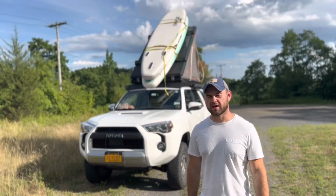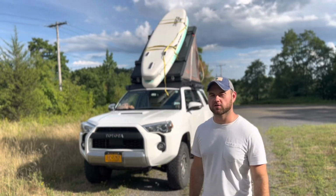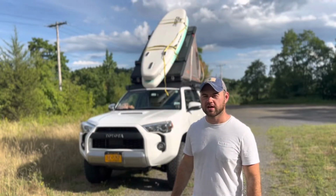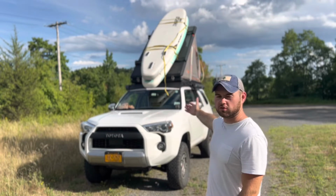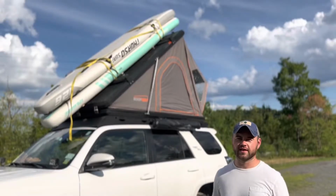The tent is made of aluminum and very hard black plastic, and the crossbars are metal and they screw into the tracks on the side. I know the tent overall is 140 pounds. I forgot what the roof rack crossbars on top of the tent are rated for, but as you can see, it holds two 10.5-foot paddle boards up without a problem. I do really like this tent.